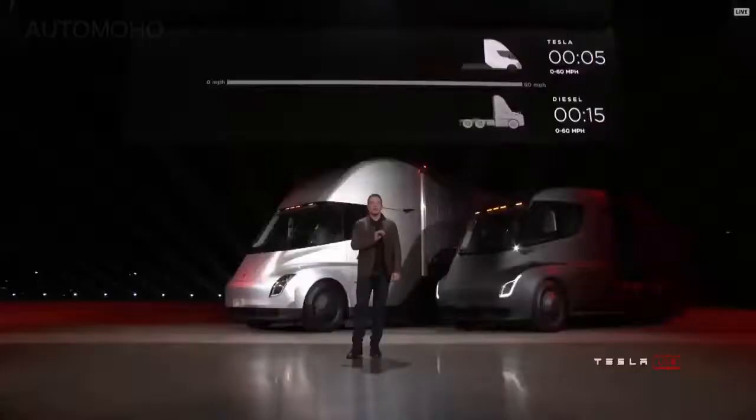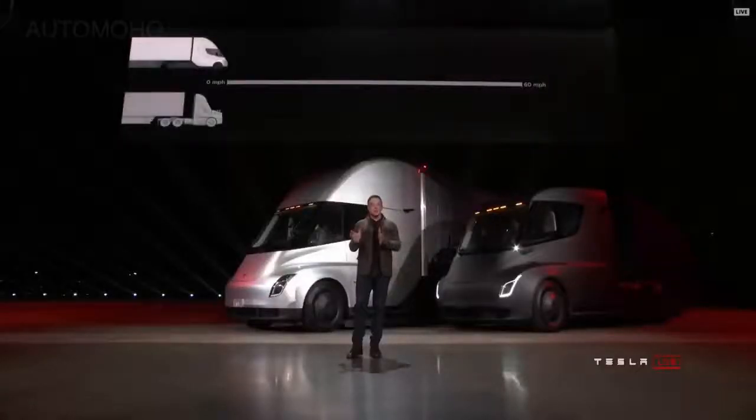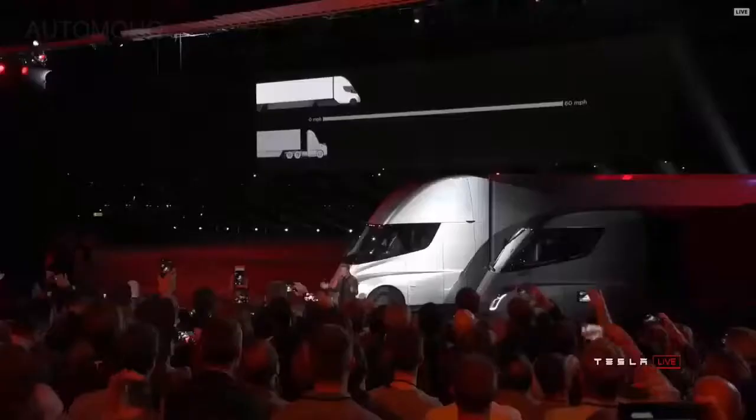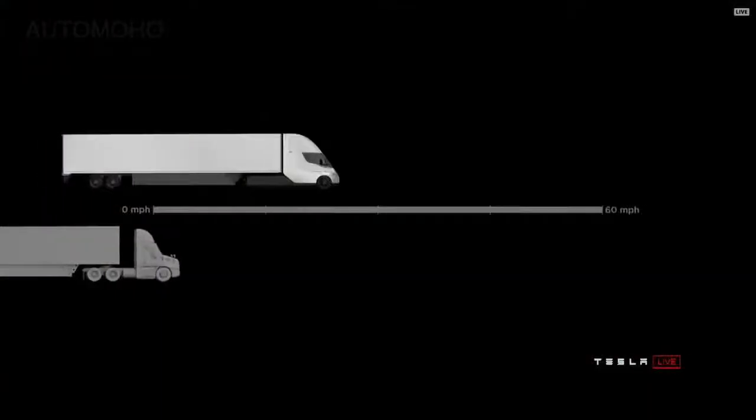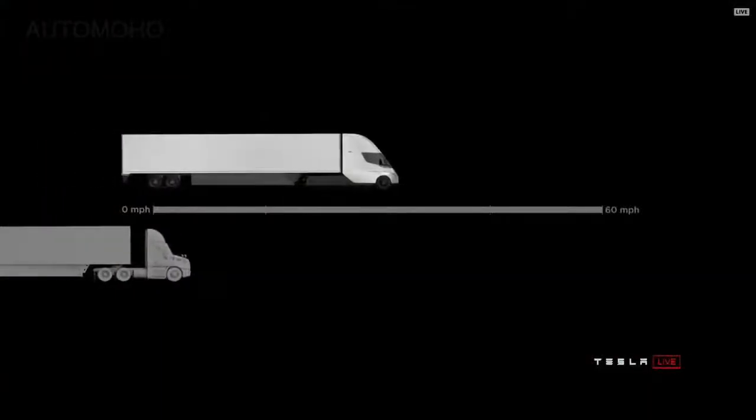So that's the Tesla Semi going 0 to 60 in 5 seconds. That's by itself or with a trailer. Now at 80,000 pounds max gross vehicle weight, that's the most amount of weight you can carry on a U.S. highway. This is the real-time acceleration of a Tesla Semi.